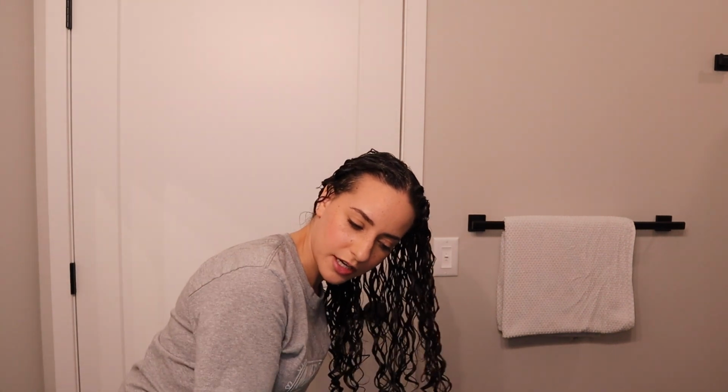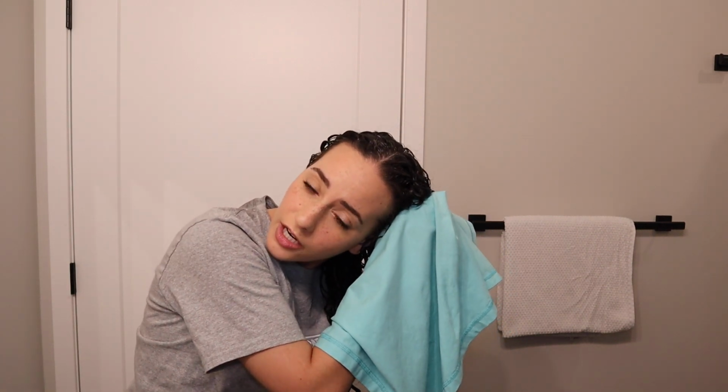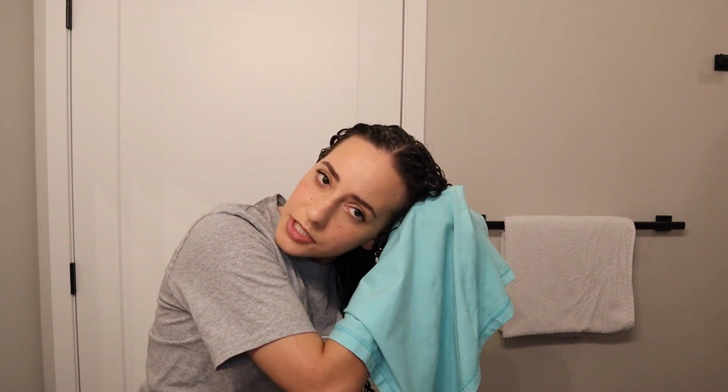All right, so this is the final product before we're gonna dry our hair. It's looking so good and defined. But I'm going to be taking this towel and just squeezing out the excess moisture in my hair to really cut down on drying time, honestly, because I don't want to be drying these curls for a minute longer than I need to, because it already takes a long time. So I'm just going to be scrunching my curls up and getting out as much excess moisture as I can.